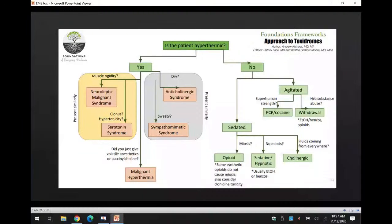Could be PCP, cocaine, or a history of substance abuse. And then sedation, like I talked about, with miosis, pinpoint pupils: opioids. No miosis, could be something else, like ETOH. And then fluids coming everywhere, possibly cholinergics, in which case you use atropine or 2-PAM until those fluids stop spewing from every single hole. And then you can bring them to us.